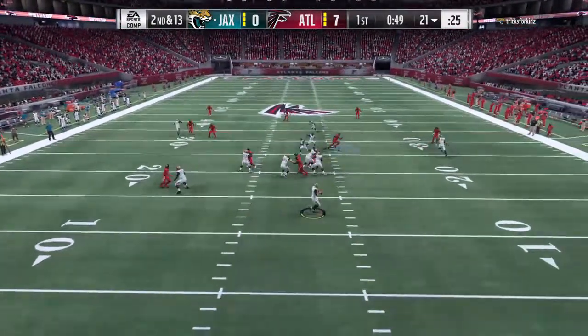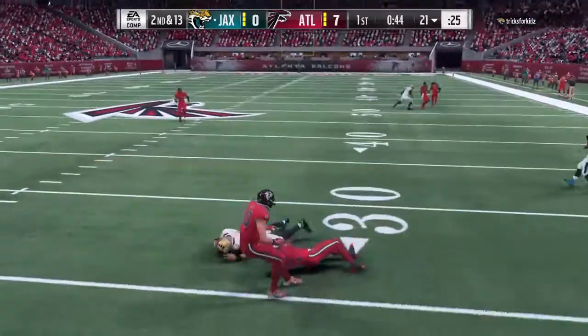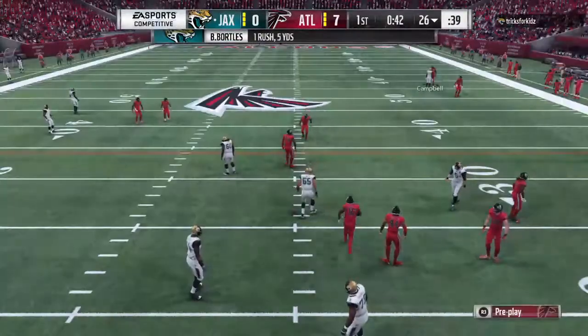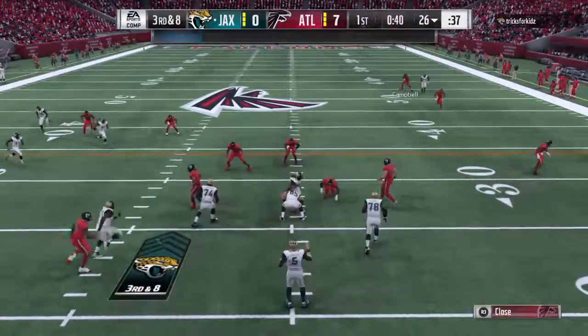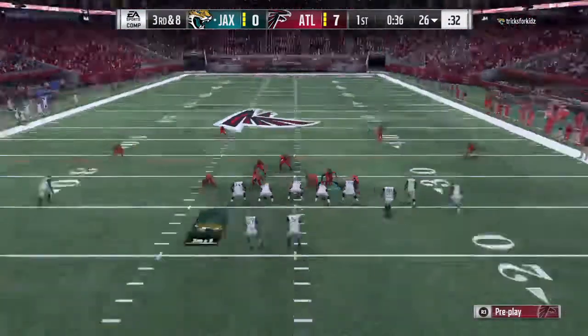Bortles to throw on second down. Flush to his right. And he's able to get up here to the 26. He'll end up getting 5 out of that, but now they're looking at third down. And we have to give credit to him for buying time and extending the play.